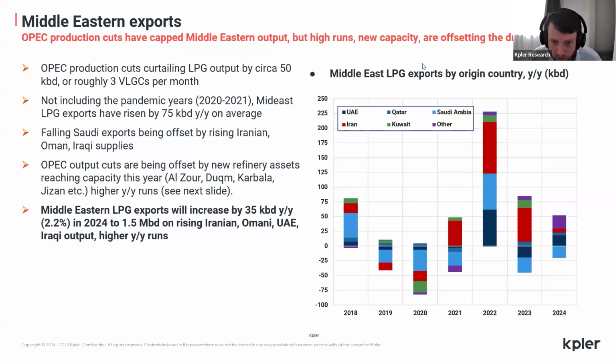So recently, there's been a hike in propane prices in China. We've seen that naphtha-based margins improve relative to LPG. Have we seen switching for steam crackers from LPG to naphtha, and why has this been the case? Yeah, it's a good question.